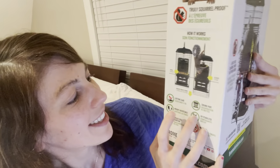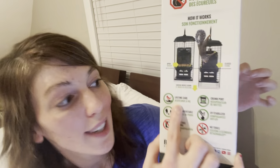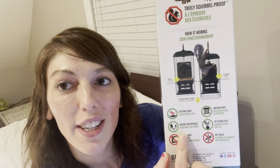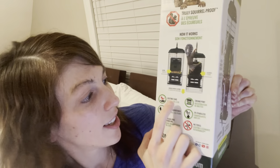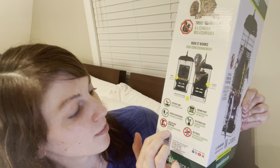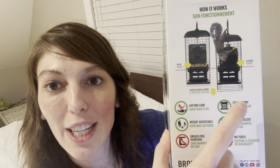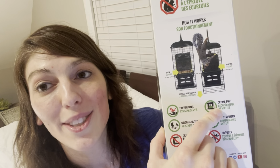Before we get to open it up together, it says the SquirrelBuster Suet bird feeder comes with lifetime care. It is weight adjustable, so you can adjust this bird feeder to feed birds of different weights. You can adjust the weight limit on closing the shroud, okay? And then it says grease-free handling, whatever that means. And then it says it has a Crumb Port. This Crumb Port is actually really nice because I think it hoards the bird food crumbs so the birds can enjoy the crumbs too. That way you don't waste your sweet cake.